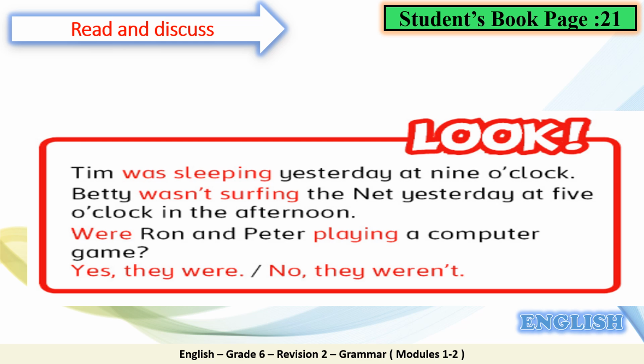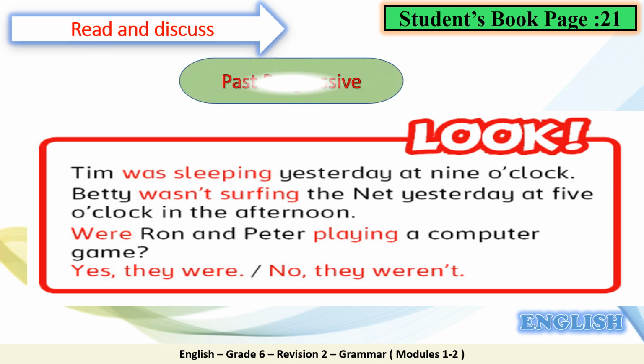Look at the words in red. These words are verbs. Was sleeping. Verbs with ing. But before the verb with ing, we have was, and in the negative form, wasn't, and sometimes were. This is past. Past what? Past progressive. Let's study the form of past progressive together.